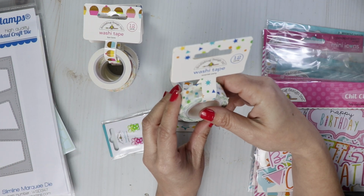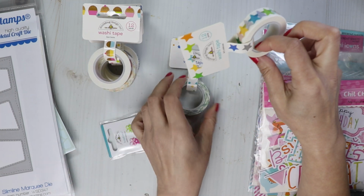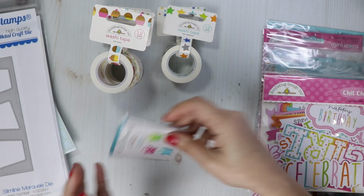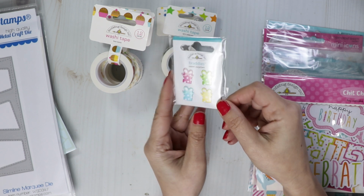And some more confetti. This one's called Surprise Party, and then we've got stars, which is called Let's Celebrate. And then these little brads, this one's called Sweet Surprises. They're cute little presents.